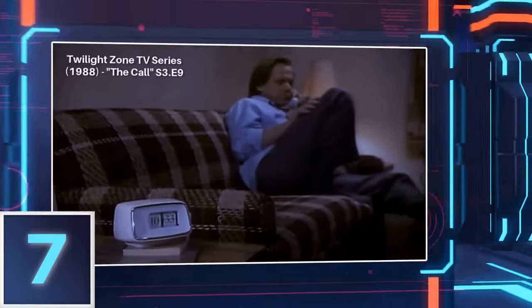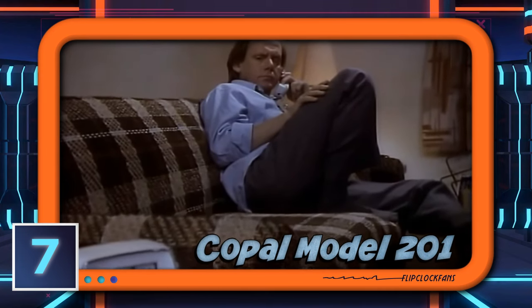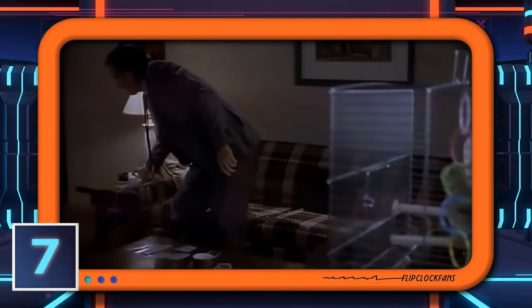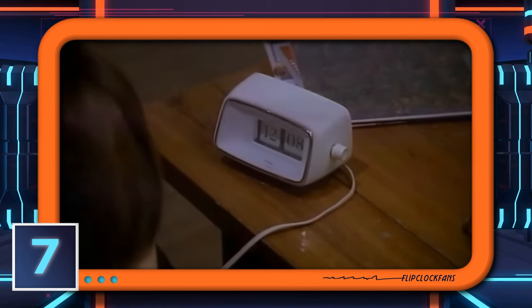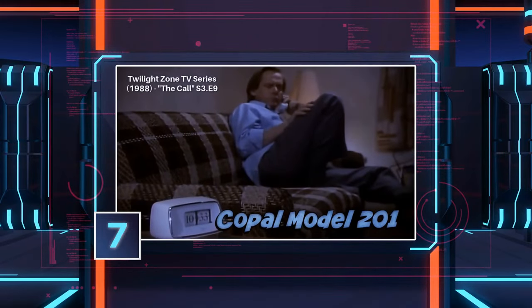Number 7. The Copal Model 201, here shown in the 1988 Twilight Zone series, Season 3, Episode 9, entitled The Call. The Copal is a classic clock-only flip clock, probably the first flip clock to be marketed in the United States in the late 1960s. This TV clock scored numerous points due to the number of scenes, the close-up, and the character contact.